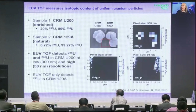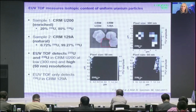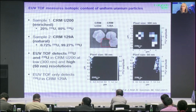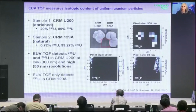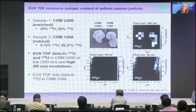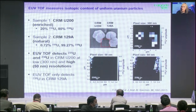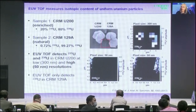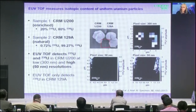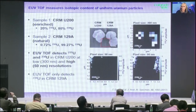We used the 3D imaging capabilities of the extreme ultraviolet time of flight mass spectrometry imaging system to also plot isotopic content. To do that, we used a sample consisting of 2 micron-sized oxide particles that were consecutively ablated to obtain isotopic maps, as I show here. This map uses a pixel size of 300 nanometers. Here, what I show are equivalent maps of this region identified by the red square, analyzed using a pixel size of 50 nanometers.